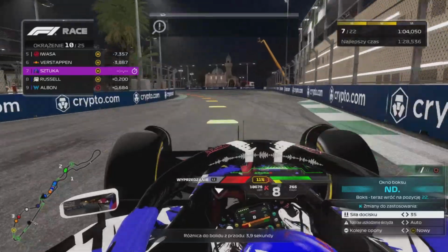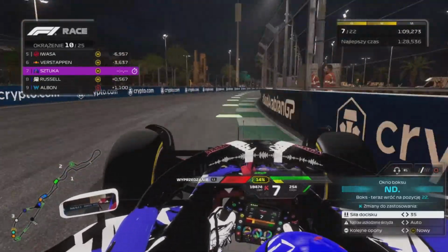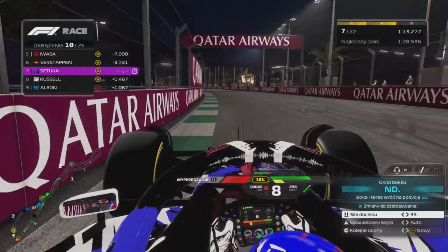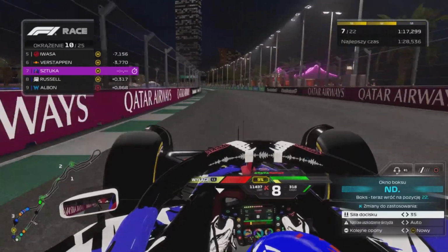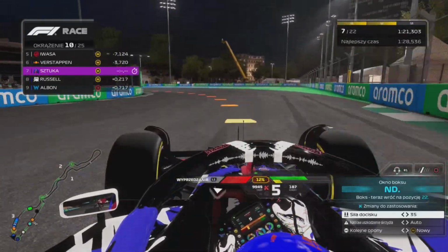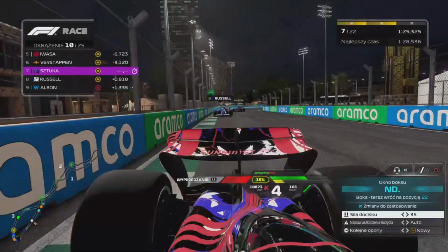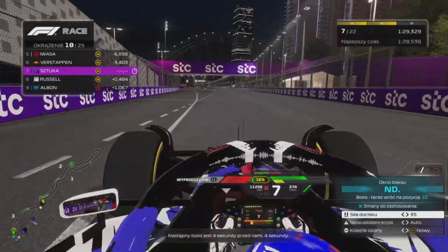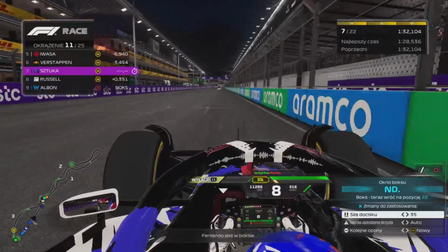And gap to the car in front, 3.9 seconds. Next car is 4 seconds ahead. 4 seconds. Fernando's in the pits.